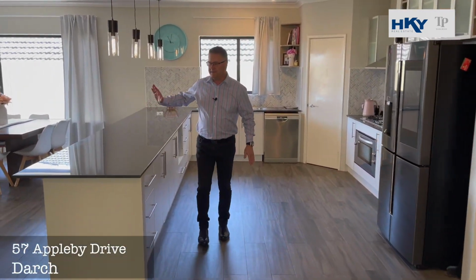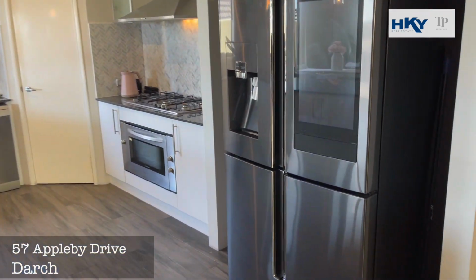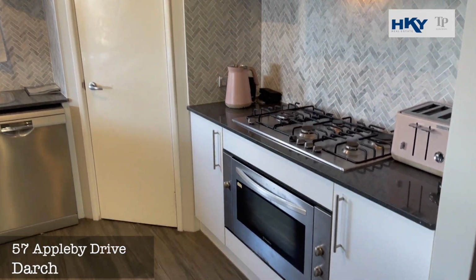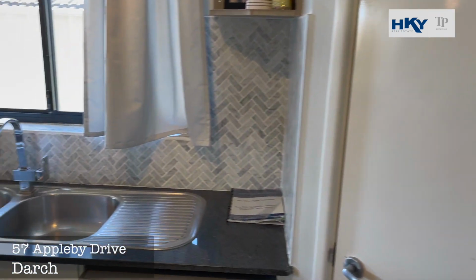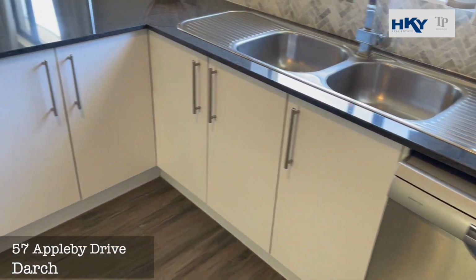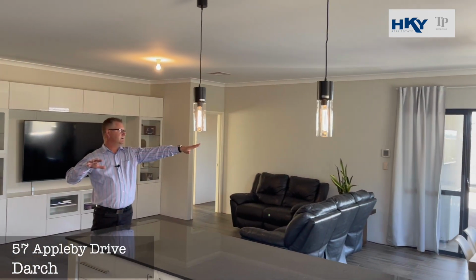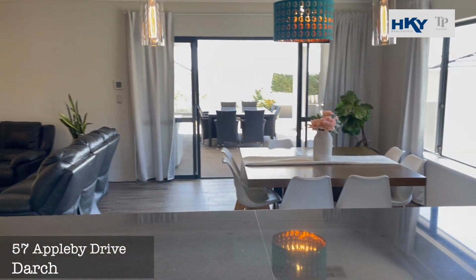Huge central kitchen, we've got the stone bench tops, we've got the 900 appliances, lovely splashback tiling, the herringbone there. And as we said, opens up to the nice outdoor entertaining area. You've got the casual meals, you've got the lounge room here.